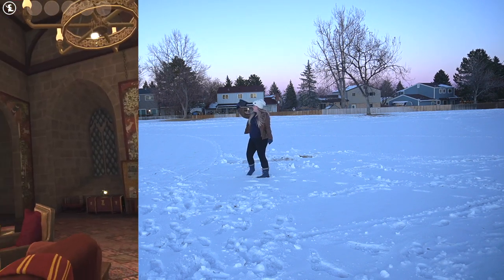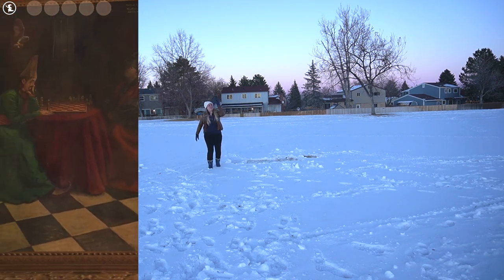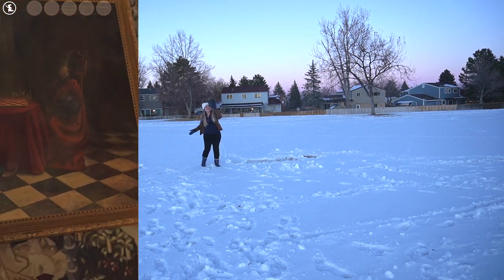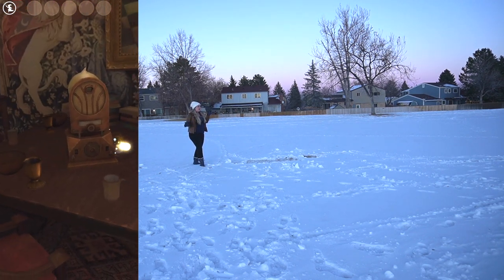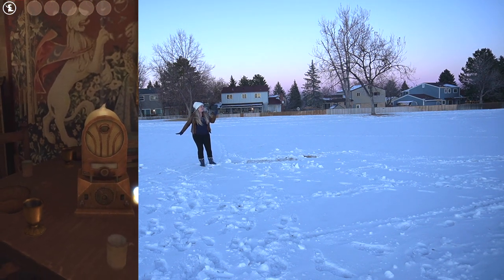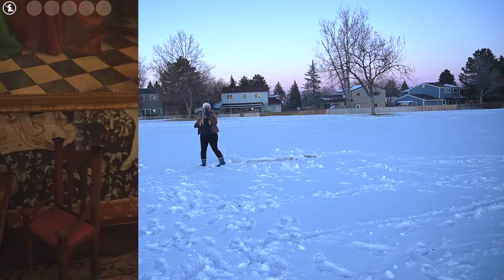Okay, I can see everything so clearly. I love this. Okay, so we've got some wizards here playing some wizard chess in this painting. Got some tables, chairs, cups to drink, and you know there's gotta be a radio in Gryffindor's common room. I've done this one before, so I can already tell you there are multiple radios.